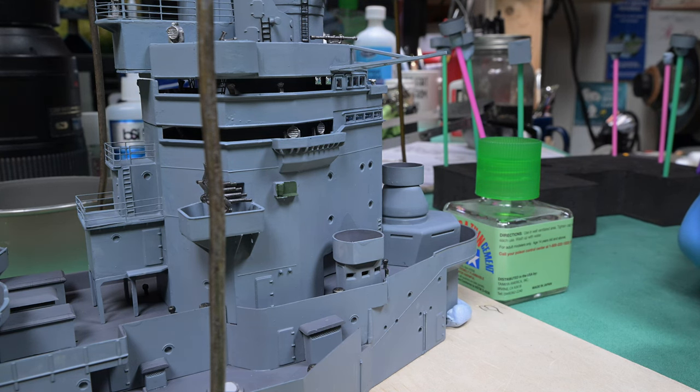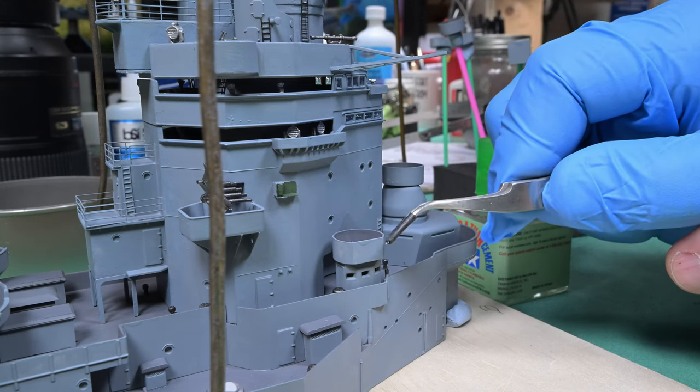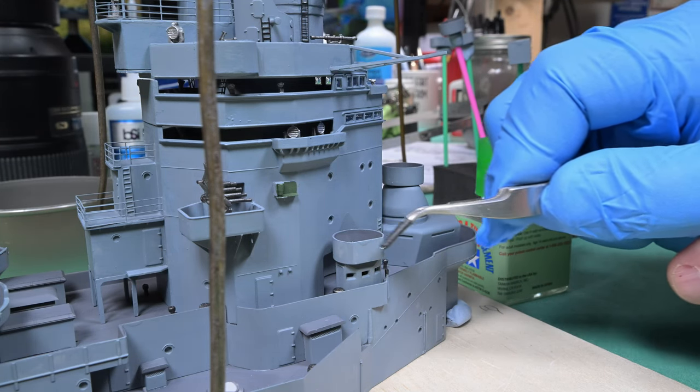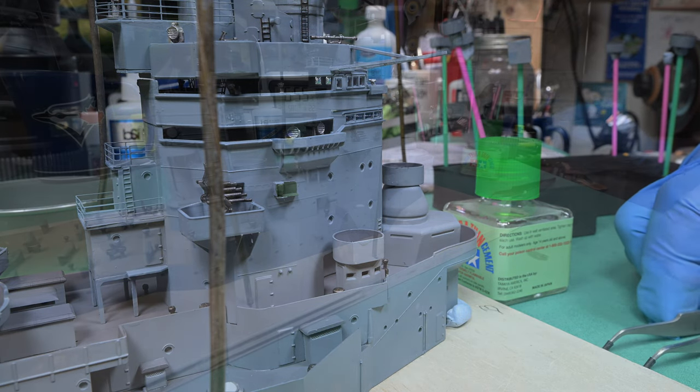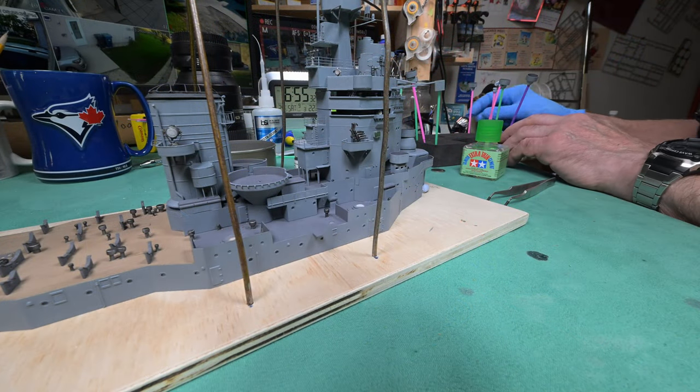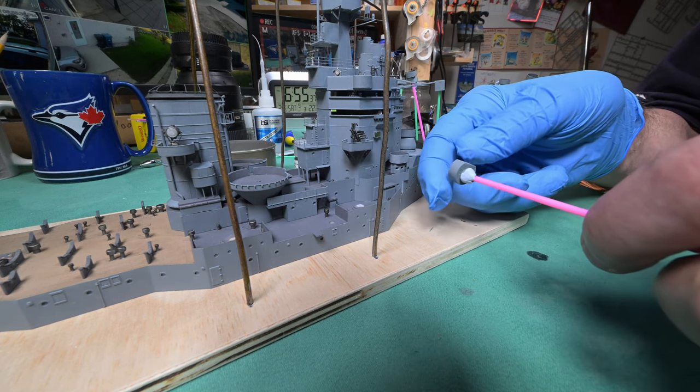Yeah, that looks good from my perspective, and when I look straight down on it, this flat side is straight with what would be the keel, if you could see the keel. Okay.